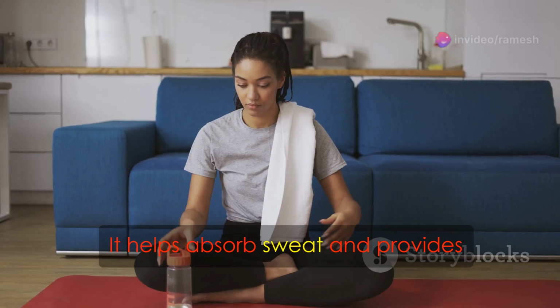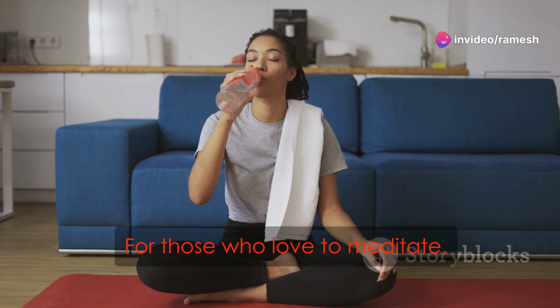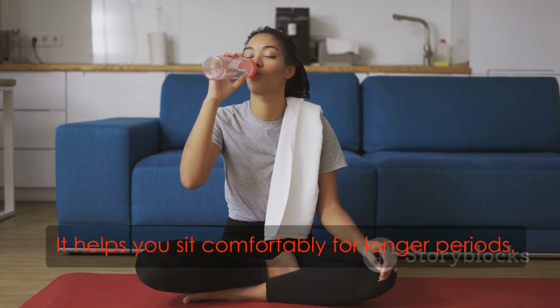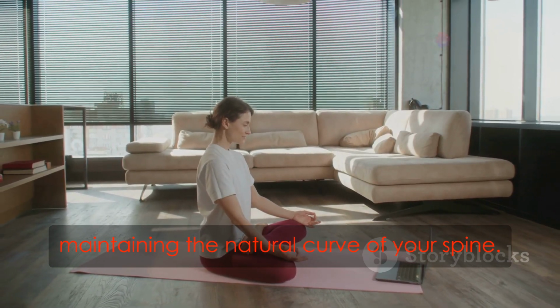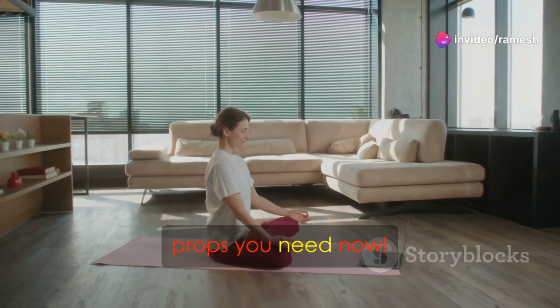It helps absorb sweat and provides extra grip, ensuring you don't slip during those intense sessions. For those who love to meditate, a meditation cushion is a game changer. It helps you sit comfortably for longer periods, maintaining the natural curve of your spine. So there you have it, the essential yoga props you need now.